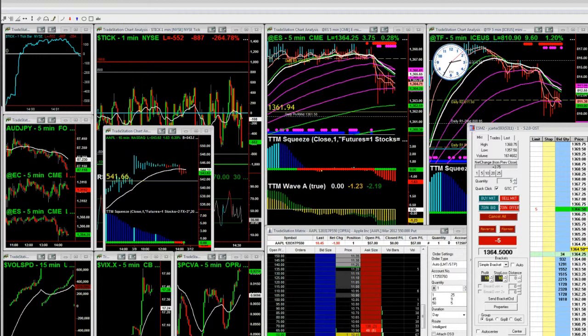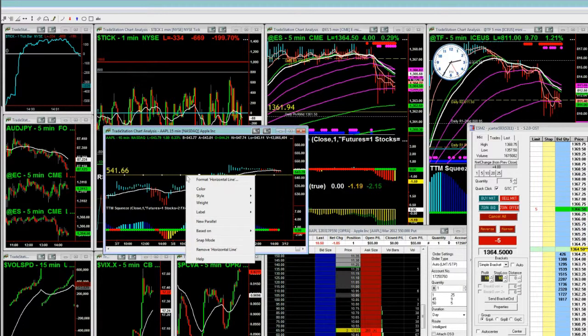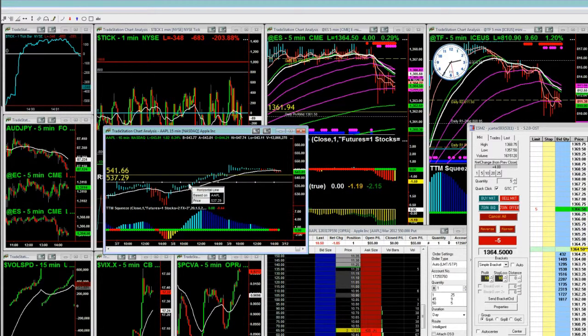JC, was the Apple trade a pin trade or based on news or squeeze or what? So it was based on the squeeze. If you look right here on the 15-minute chart and the 5-minute chart, you've got squeezes firing off. What I'm looking for here is if the squeeze pushing down can actually push Apple to at least the gap fill, and then there's support at 540. If we can get through this, then you've got support here. So that's what I'm looking at there.